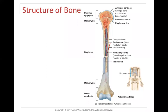Every time you move a joint, that synovial fluid circulates and it helps to nourish the cartilage cells. It nourishes them with nutrition to help them regenerate and repair. If those cartilage cells are not moving properly, then the cartilage cells can degenerate.